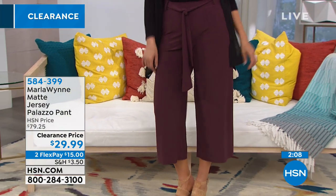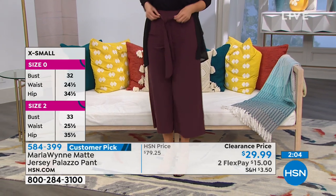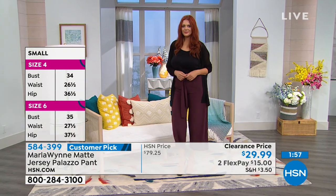So I think these, again, are just such a great pant to have for spring and summer. They're going to be nice and cool. They're not going to wrinkle. It's just really fun. It's a fresh take. It's definitely a fresh take. And I think that's what spring is.